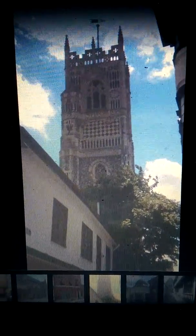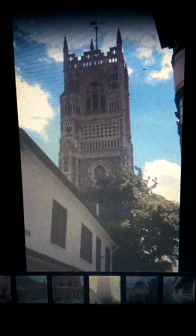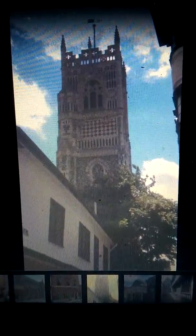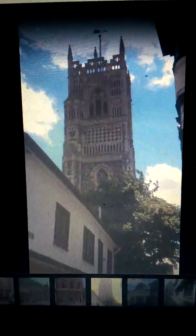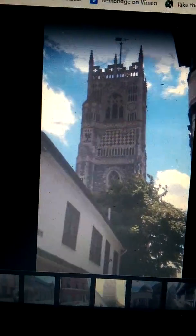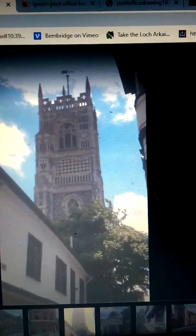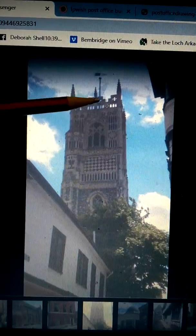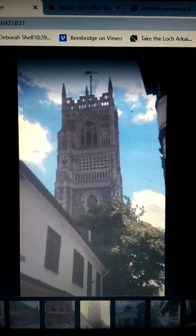Greetings. I thought I'd make another video about mud floods locally in Ipswich in Suffolk. So we'll start with St Mary the Tower Church, and as you can see it has the four prongs and the central spire on the tower.